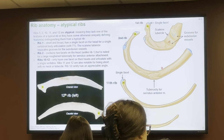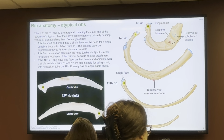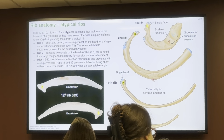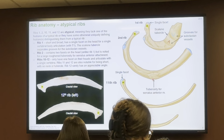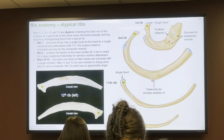The second rib has head, neck, everything like that. The second rib is notable for a tuberosity for the serratus anterior. So serratus can go down and bite down on lots of ribs, usually 8 or 9 ribs for its insertion. And I don't know why, but on the second rib, it just likes to have a big tuberosity there for its attachment. So that kind of makes rib 2 stand out. So technically it gets categorized with the atypicals.